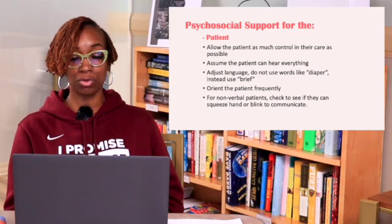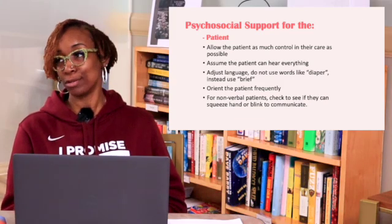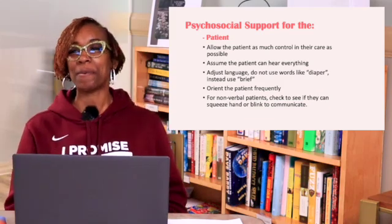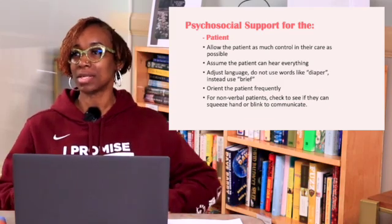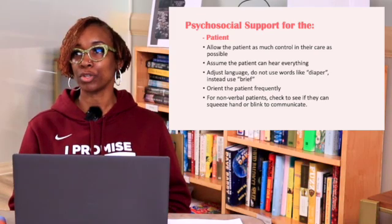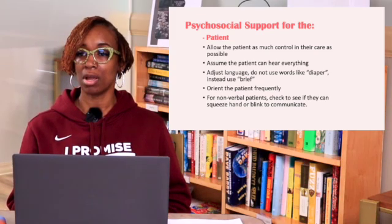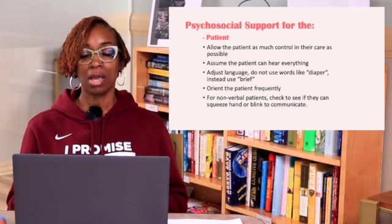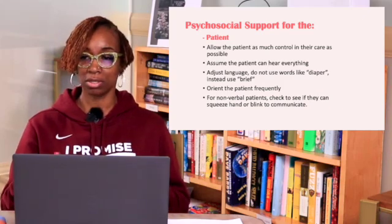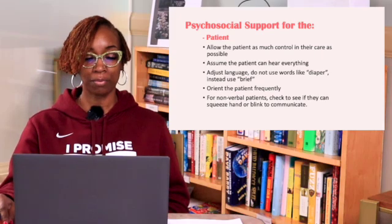Adjust your language. Don't use words like diaper. Instead, use a brief. Some people are like, well, what's a brief? But it's basically got the tabs on the side. Pull-ups are used, but that's usually when they're up and able to ambulate. It's too hard to use the pull-ups in bed when you have to constantly turn and change.